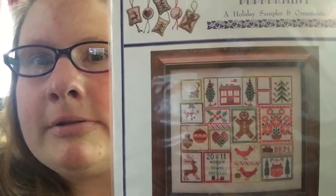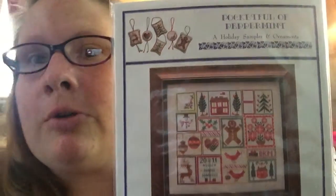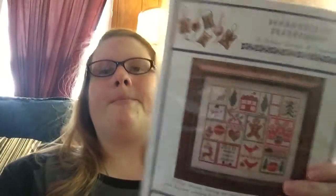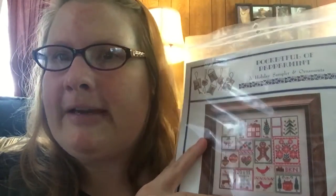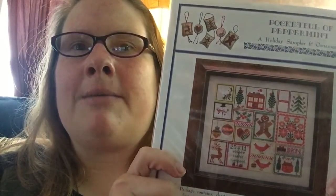I didn't get much, but I did get this cool little pattern. It's called Pocket of Peppermint, a holiday sampler and ornaments. So you can do the sampler, and then it's also ornaments too. Not normally my style. I normally like more modern look stuff, I guess. Is that even a thing? But I thought this was super cute, and I'll do it, and I might even give it as a gift or something. Not sure. That's all I got there.